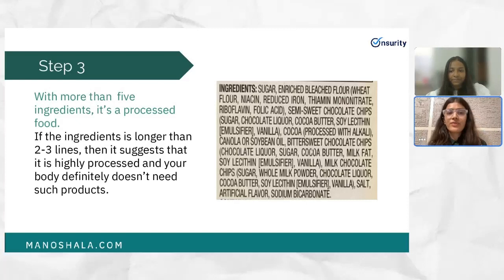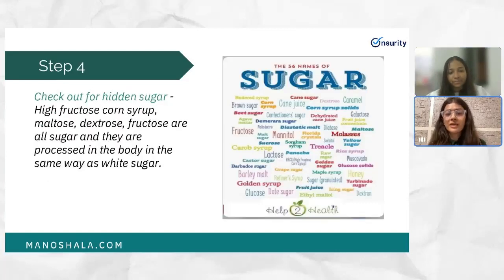A product with more than 5 ingredients is a processed food. Take chips: if you look at Balaji chips or Doritos, you'll find a huge list of ingredients. If you don't have time to check each ingredient, a very long list means it is highly processed, highly refined, with lots of additives and preservatives added. It is definitely not a good choice. It is a simple tactic you can use if you don't have time to read all the ingredients.